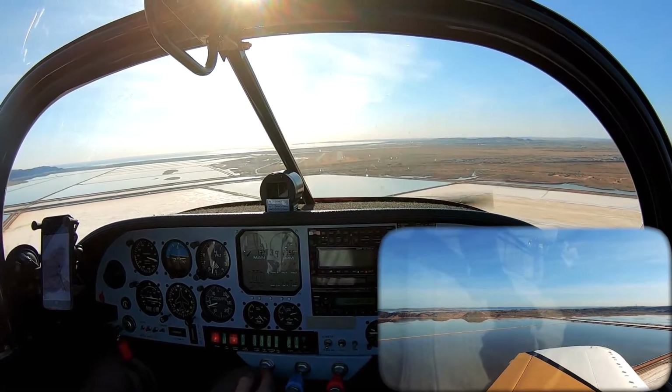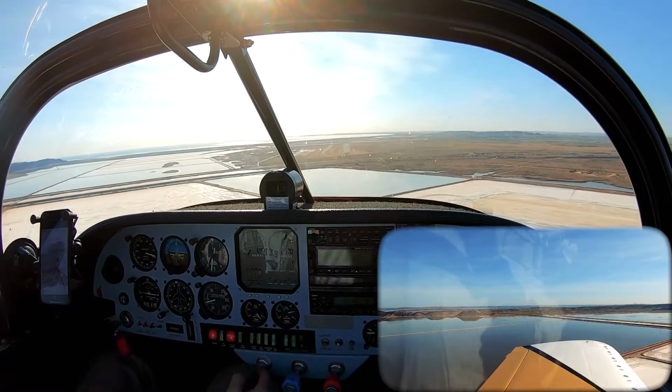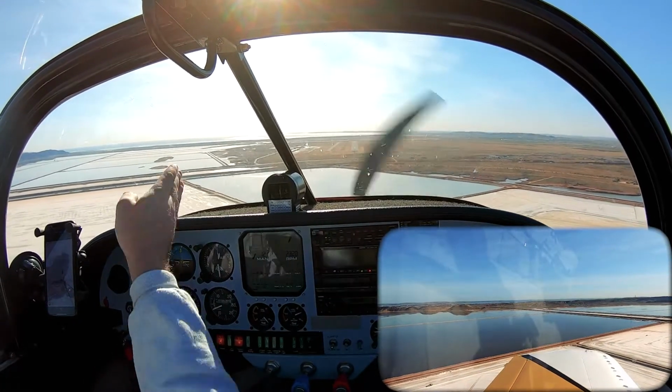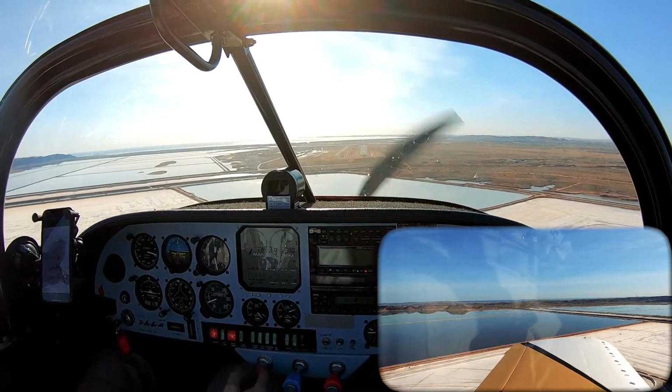Karratha, November Lima Tango, we've made a left turn, departing on downwind on climb 4000. We've got that traffic just straight ahead. November Lima Tango, thanks for the report, maintaining.